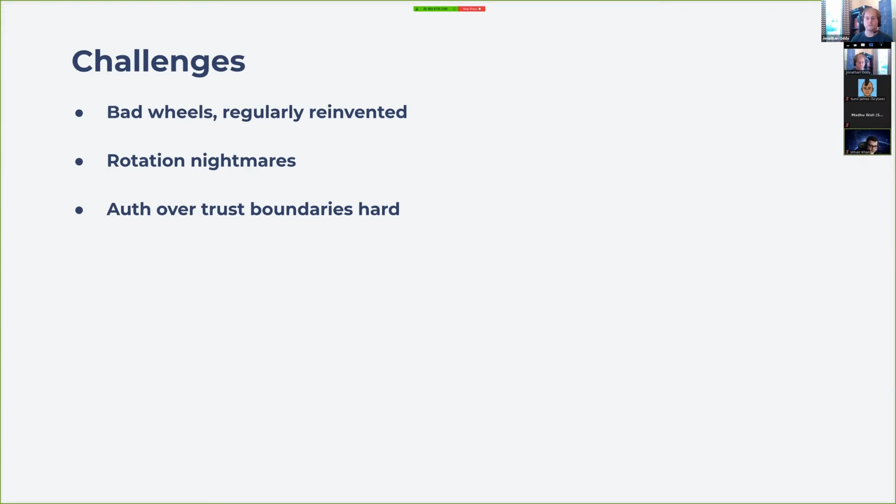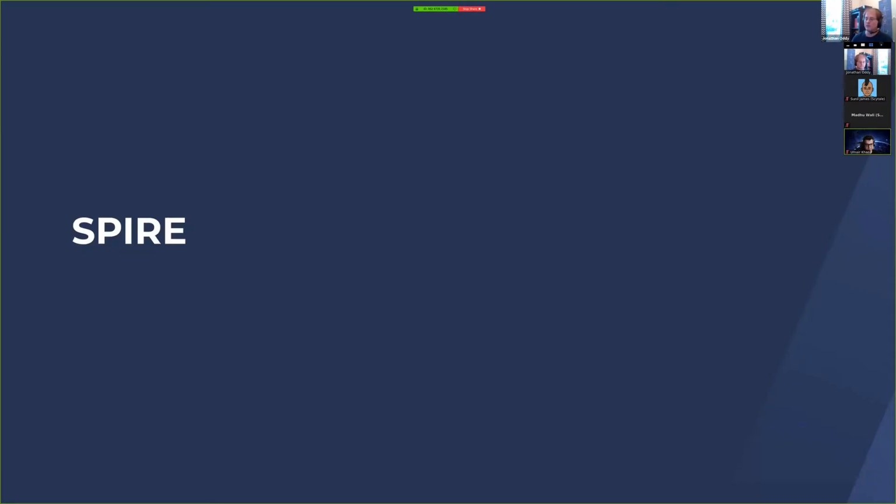The replacement needed to integrate well with our service mesh. It needed to avoid long-lived secrets and avoid overhead on every single request as much as possible. And ideally, it had to be as low touch as possible for service owners in order to get it adopted as rapidly as possible. So we started looking around and thinking about what we'd do.